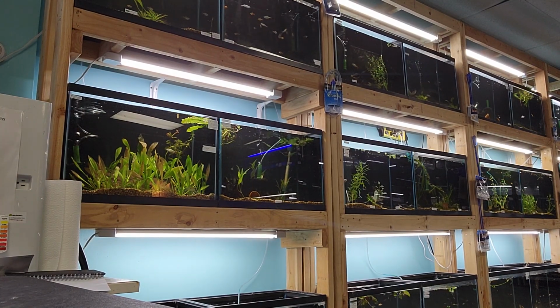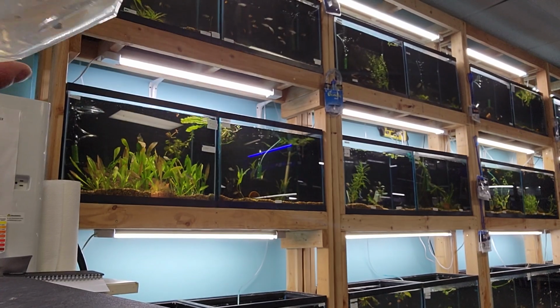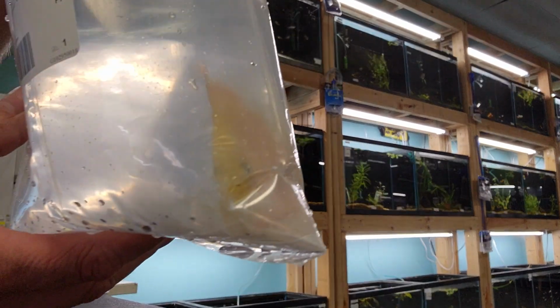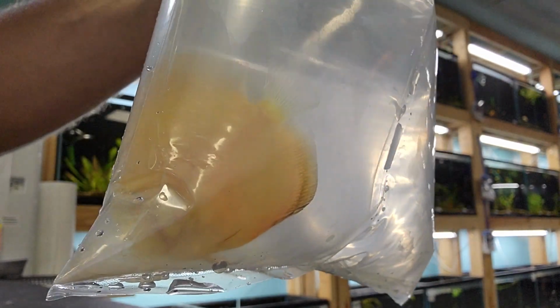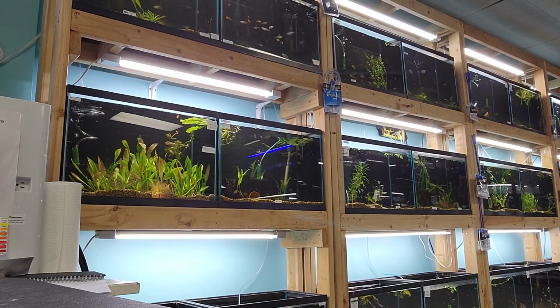Next up, if I set this down here, or if this is the other yellow, I might have set this one down. So you might get to see this guy twice. Oh no, this is the other yellow Marlboro, because I set the other one over there. So this is the other yellow Marlboro discus. Good. Still got one of the red ones.